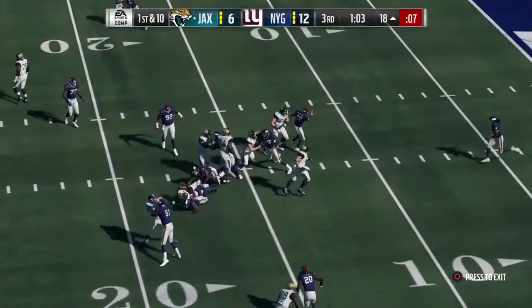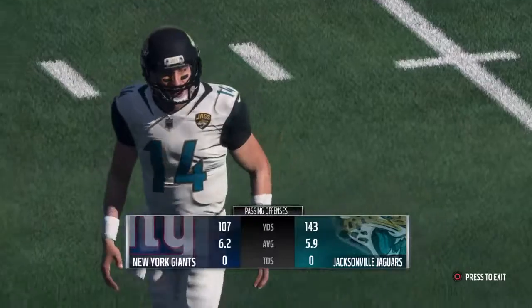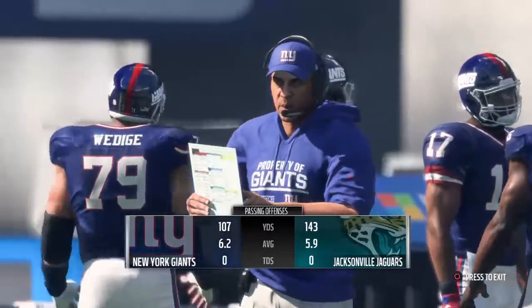Now a handoff here to his running back. And he'll get this one down to about the 17. Just a yard on the pickup there, and it'll bring up a 2nd and 9. Good job there keeping him to a short gain.